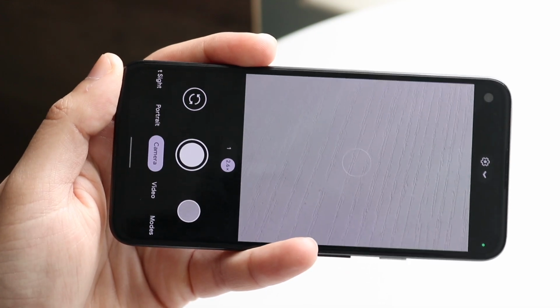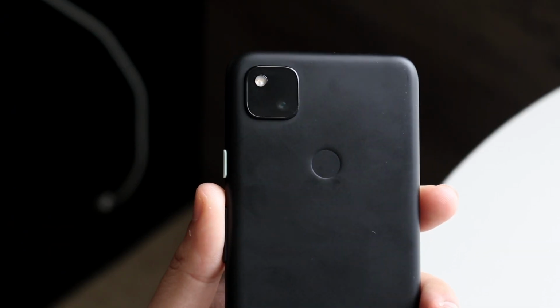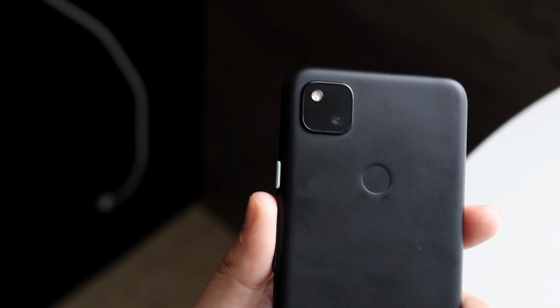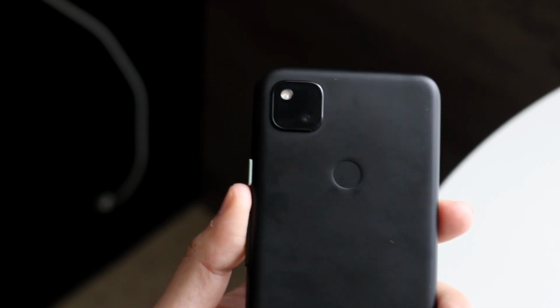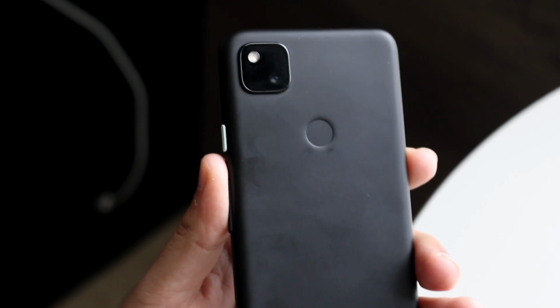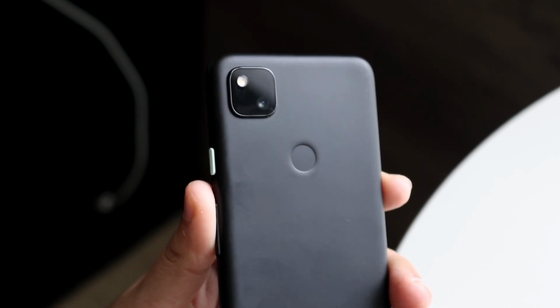Now, we can do 4K at 30 on the back of this phone, which is great. We have optical image stabilization. We have a lot of cool features here. Unfortunately, this phone did not have any 4K at 60, which I think is okay. For this type of device, it would have been cool had we had it, but it's kind of expected that we don't on a budget phone like this.